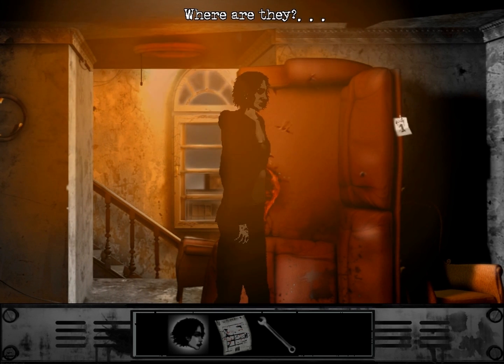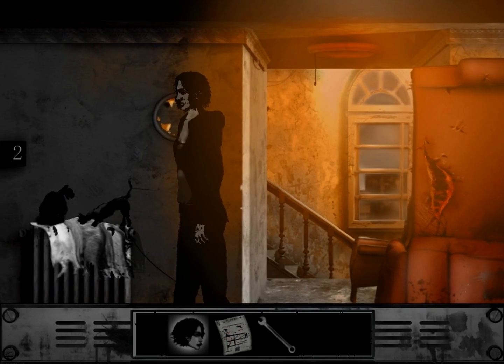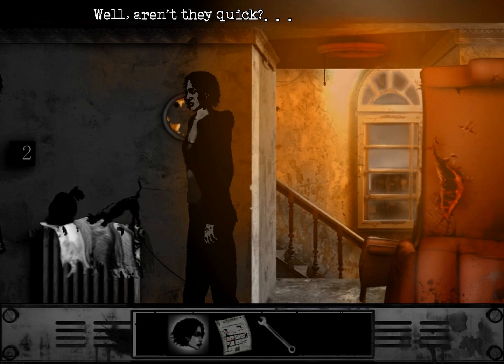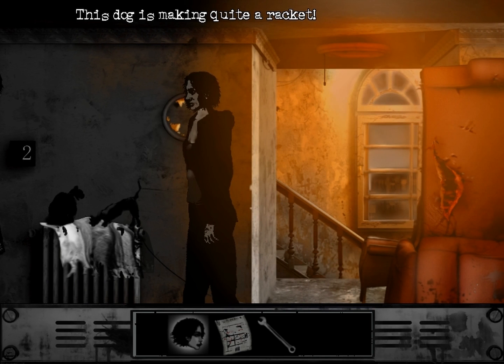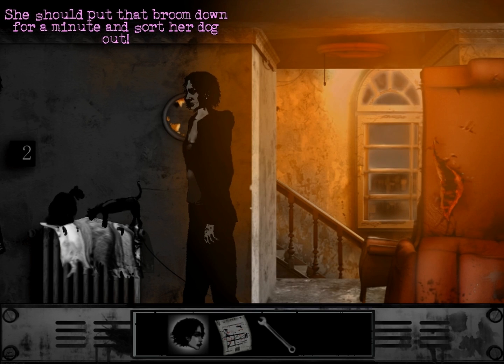Where are they? Whoa. This is a... What the heck? Wow. Well, aren't they quick? That's cats. This dog is making quite a racket. Someone should complain to the owner, don't you think? Definitely. She should put that broom down for a minute and sort the dog out.